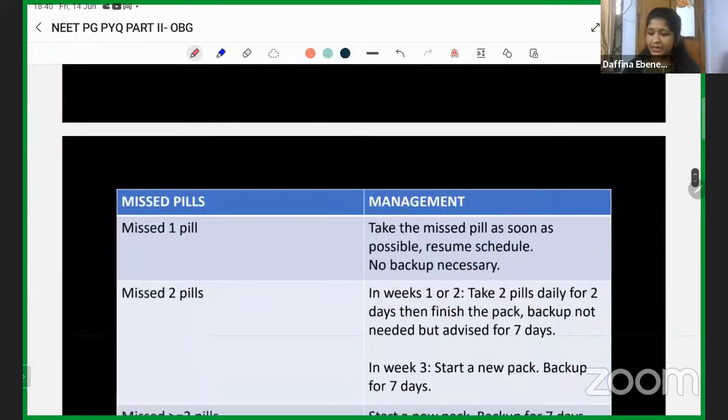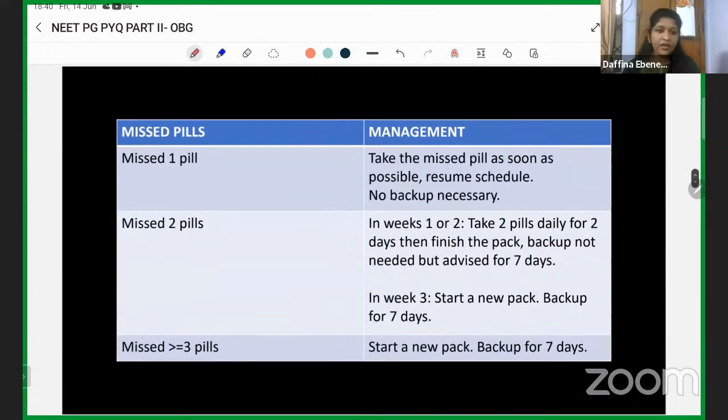So there is one table. This is the table that was previously followed. If the woman had missed 1 pill, then you will take the missed pill alone as soon as possible and you will resume the rest of the schedule as per the pack. You need not use any backup method for that. If she's missed 2 pills in the first or second week, she has to take 2 pills every day for 2 days, and then she has to continue the remaining schedule and finish the pack. Backup is actually not needed, but as a general practice, we advise it for 7 days. Backup is nothing but using a barrier method or any other form of alternate contraception.